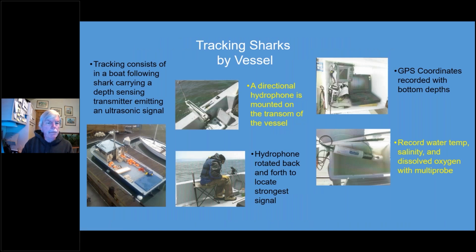Another way of studying sharks is to track them by boat. And it's a lot of work. And, you know, Pat was with me when we tracked one shark, remember that? For 11 days following, we had a team of people tracking during the day and a team of people tracking at nighttime. And the transmitter is attached to the side of the boat on a movable bracket that will allow you to drop a hydrophone, which is a receiver that receives the sound from the transmitter. And like shown here, Buckhorn is shown with the hydrophone.